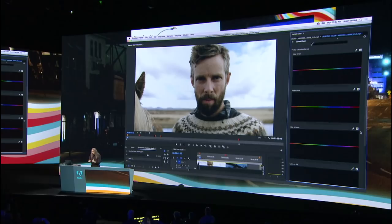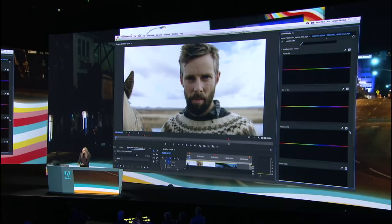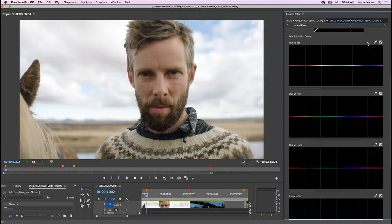So in this footage here, I want to simply saturate the skin tones and saturate the blue in the sky. So for that, I'm going to use Hue versus Sat. I'm going to take the familiar Adobe eyedropper, and I'm going to click right on his cheek. And when I do that, you'll see that we're presented with three control points. And I'm going to begin to raise and go above the line and raise that control point, and you can see that I'm saturating the skin tone. And if I go below the line there, I am now desaturating the skin tone.